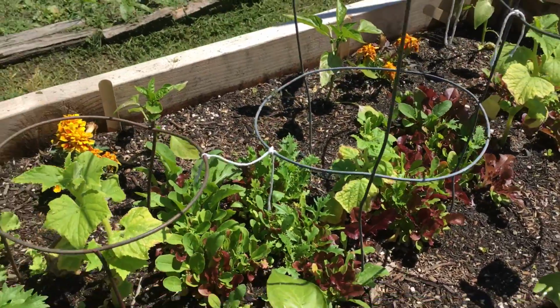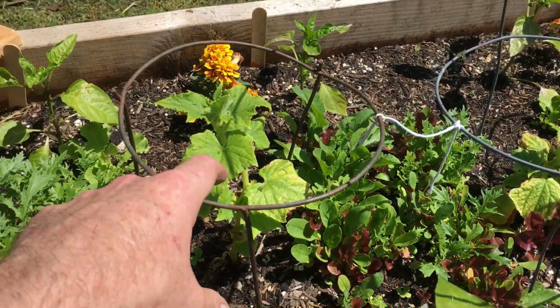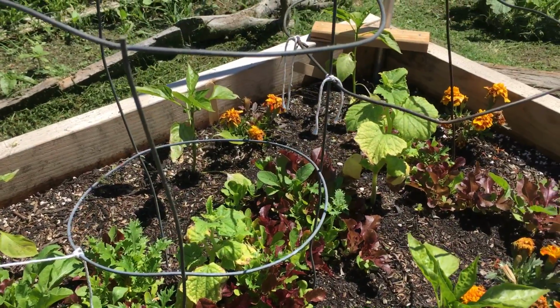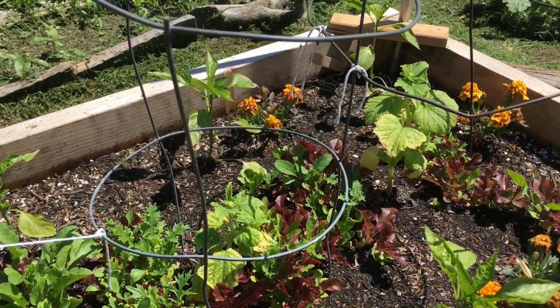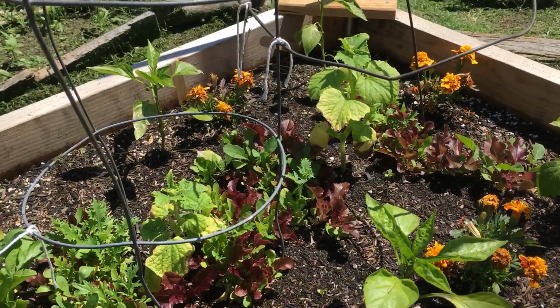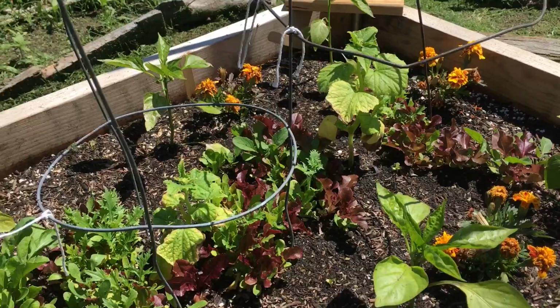I also got 3 cucumbers in here. Doing a little bit better. We've had a lot of rainy, cold weather the past month and a half, so finally getting some sun. In fact, maybe too much now. I think it was 97 yesterday. Today is going to be about the same.